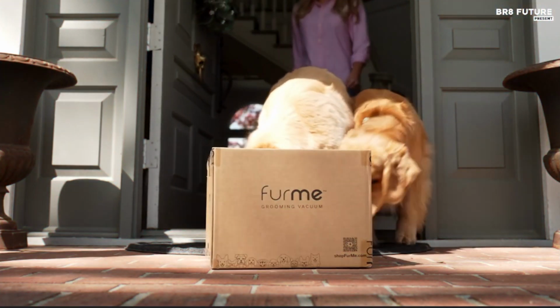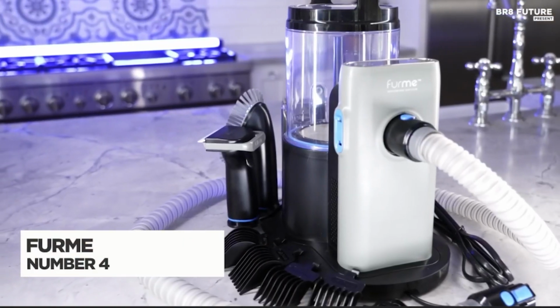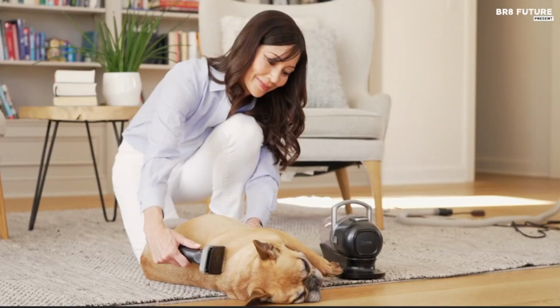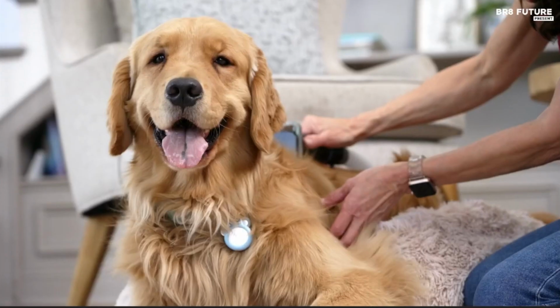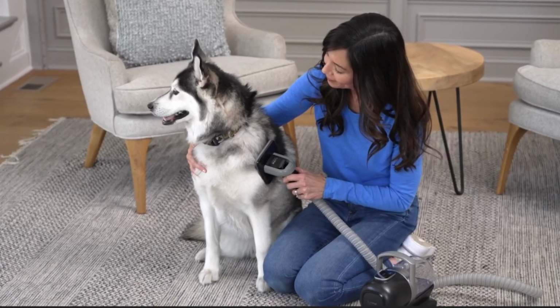Forget the usual grooming battles. furMe Grooming Vacuum transforms pet care into a stress-free ritual. Built for modern pet owners, the kit offers a grooming brush, electric clippers, de-shedding tool, and 2 precision cleaning tools. Whether you're taming a thick mane or smoothing a short coat, furMe ensures every session is efficient and thorough.